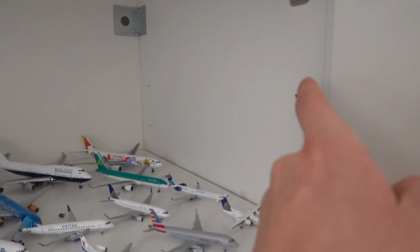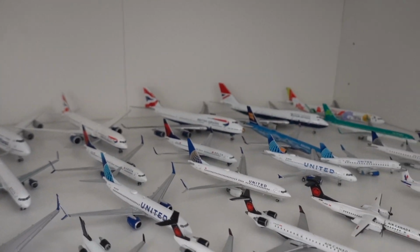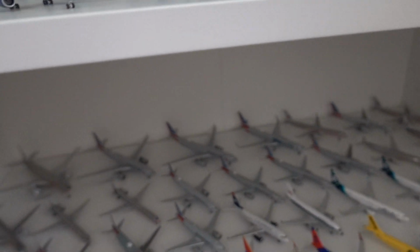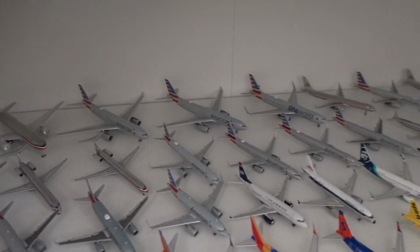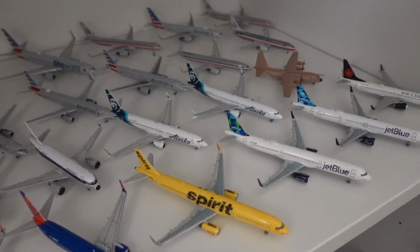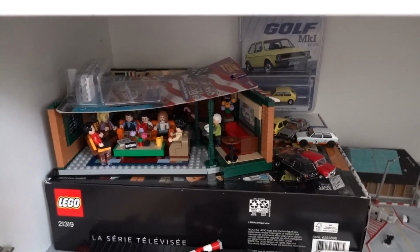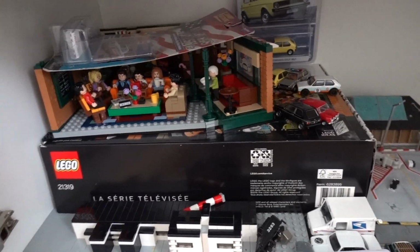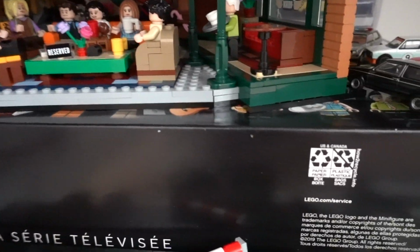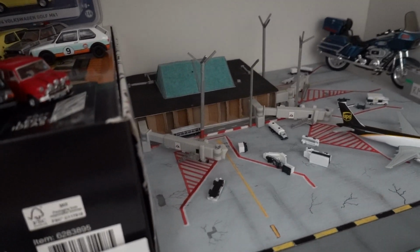But as you can see, there's international models, Delta, and United, and some Air Canada ones, which I forgot to show, but as you can see, those are the only ones I have. And moving down, here we have all of the American Airlines models, and the Southwest and JetBlue. And moving down, we have some other stuff, like little die-cast cars, which I got because they just look kind of cool, and a Lego Friends Central Perk set. So I'm kind of a big fan of Friends, and I got it when it came out because it looks pretty cool.